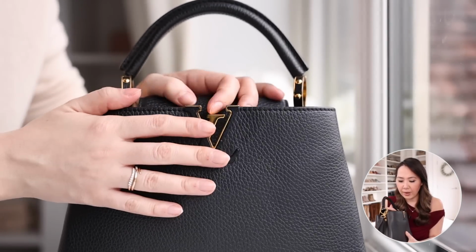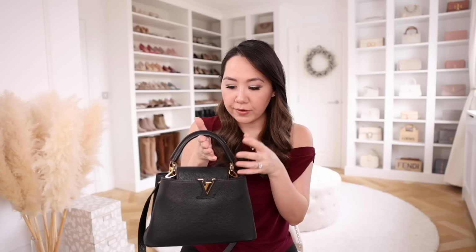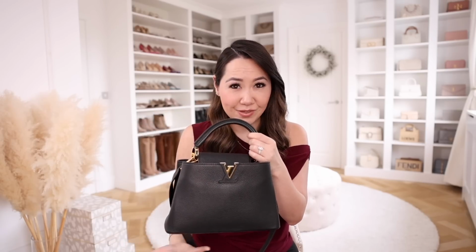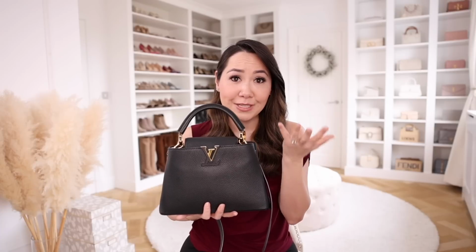It's not particularly lightweight, especially considering it isn't a huge style. You can definitely feel the weight on it, but it feels substantial, you know? It just feels like a really beautifully made bag. I feel like it goes with absolutely everything as well.